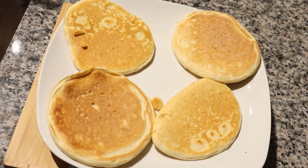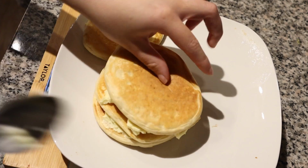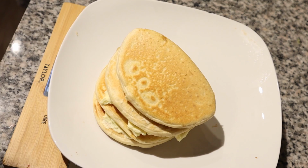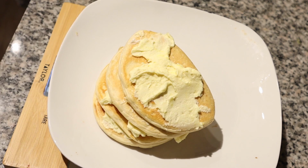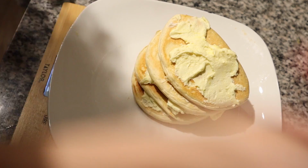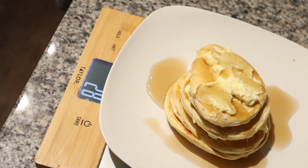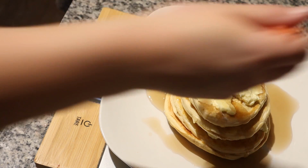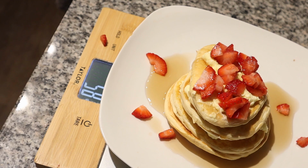Alright, so this is what the final pancake product should look like. Yes, they are beautiful. Topping it with my sugar-free syrup and some strawberries, a lot of strawberries. I love strawberries on pancakes, and this is just fire, bro.